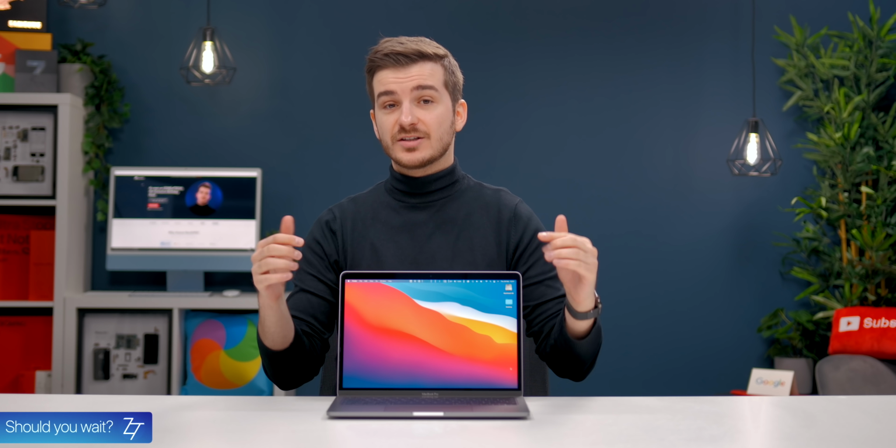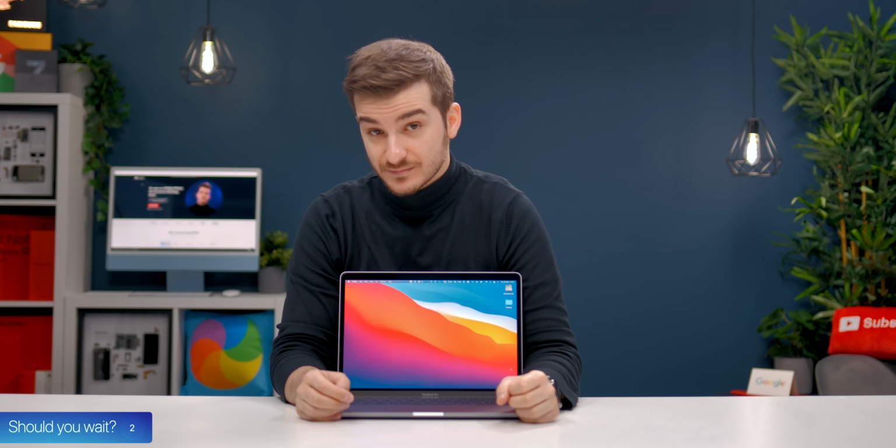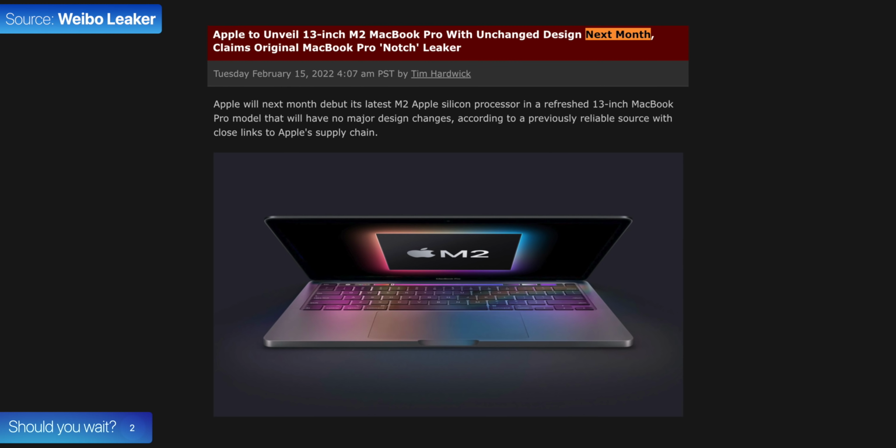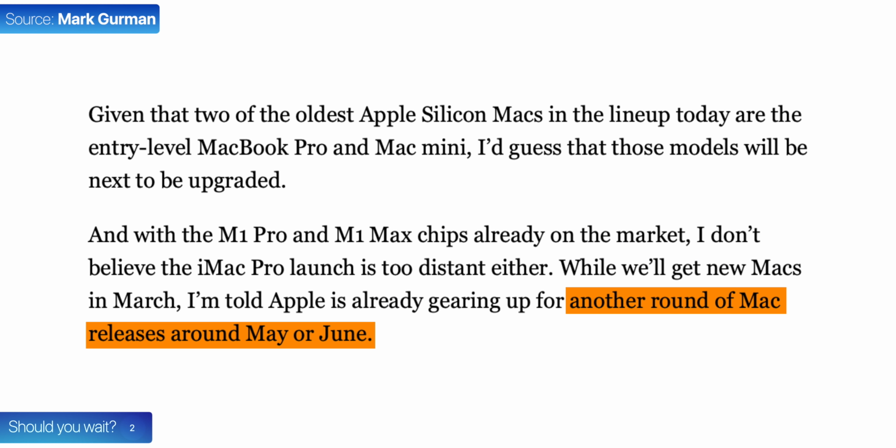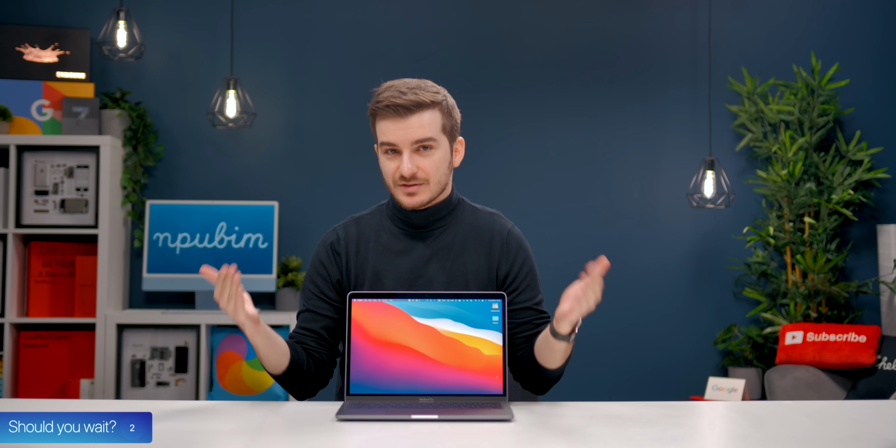And now, back to the video answering if you should wait or not for this new M2 MacBook Pro. Well, this new M2 MacBook Pro is rumored to come out as early as March, with the MacBook Air rumored for May or June. And since the main change would literally be the M2 chip, let's see if that chip would be worth your while.